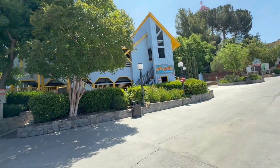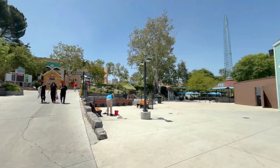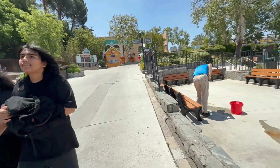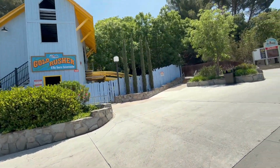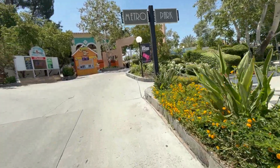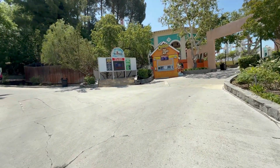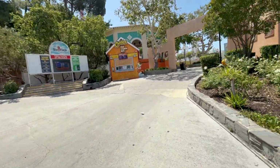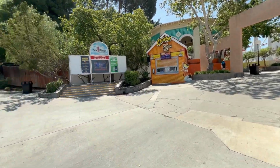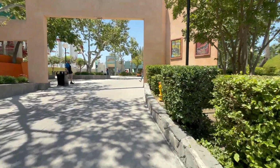So yeah, not doing Justice League today. And we made our way over to Gold Rusher, a rip-roaring roller coaster. But yeah, they're definitely working on the park, making it look nicer, because it's actually a very beautiful park. Big, spacious, lots of trees, so they just got to keep doing those minor improvements. Like they've added a bunch of new benches and trash cans around, so that's nice.